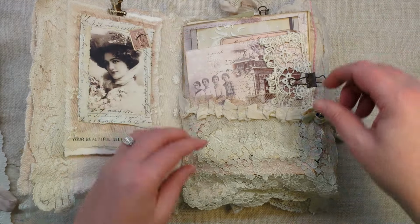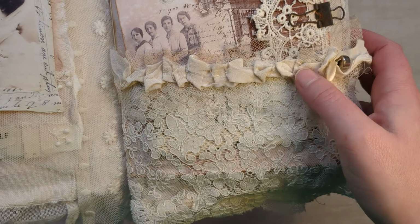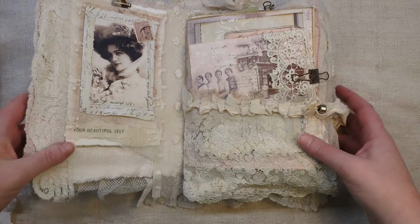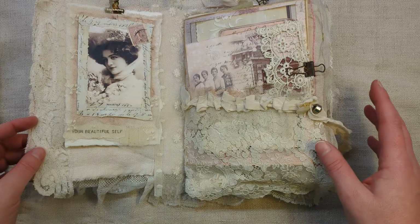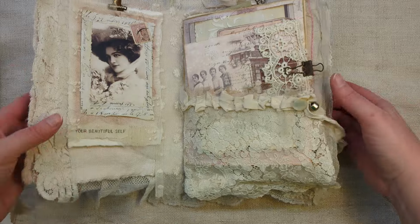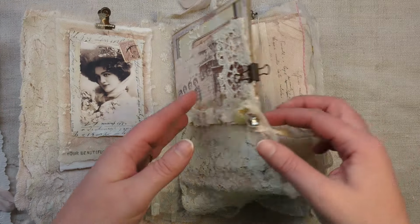Okay, so she's got this gorgeous, gorgeous pocket here. Look at that lace. And she's done like a ruffle trim at the top. I know she said that she does a lot of hand stitching of clusters and things with fabrics, so you can tell how many hours have gone into this. All these little things were hand stitched, and she's added these little buttons and things on the end. Oh, it's so gorgeous.